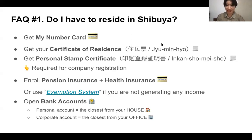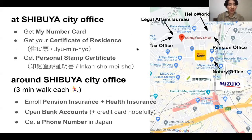If you're residing outside of Shibuya, I just need to let you know you have to get these. Then you can show the message to the city officers and get these done by yourself. At Shibuya City Office, we can actually get everything done. For example, at the city office, we can get My Number card, certificate of residence, and also the personal stamp certificate.